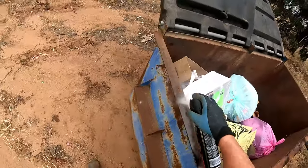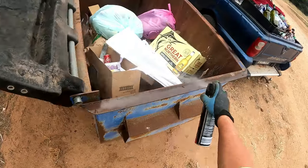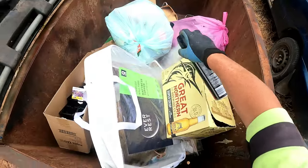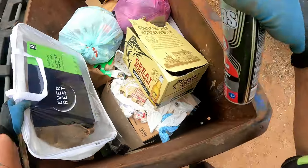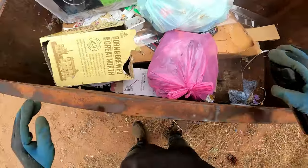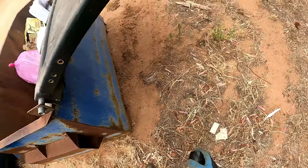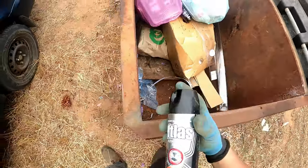This is a can that I found in the trash. Let them run, let them run. I'm not getting bitten by meat ants. Where's their trail? Where are they coming out? They're coming in from the bottom. Well, that soon got rid of them.